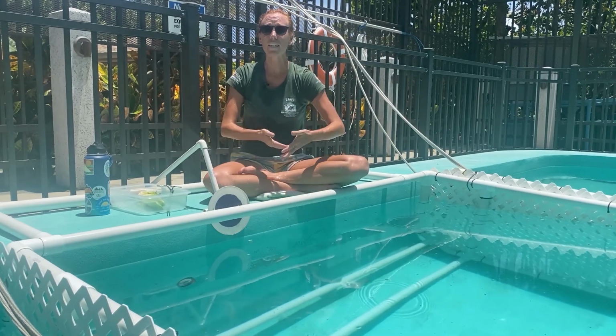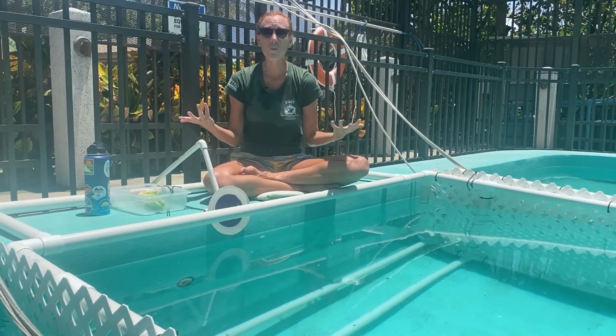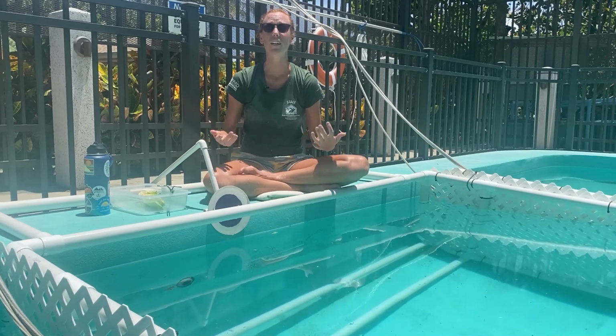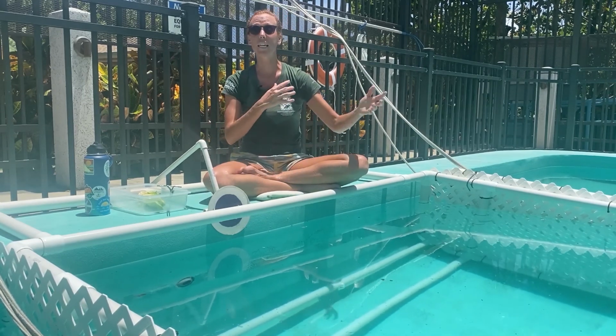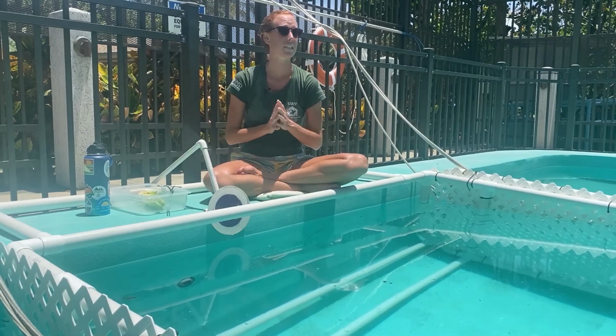Because Earth, if you think about it, it's 70% water. So most of it is salt water, most of it is ocean. And it's kind of like a security blanket for us. And we need to take care of it because it helps us with so many different things.